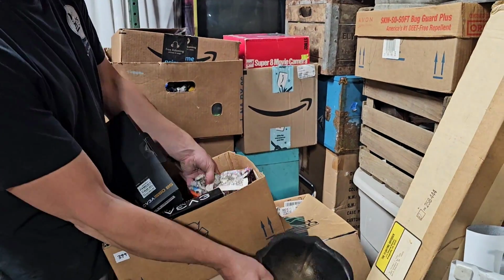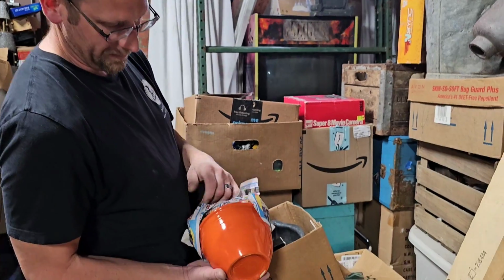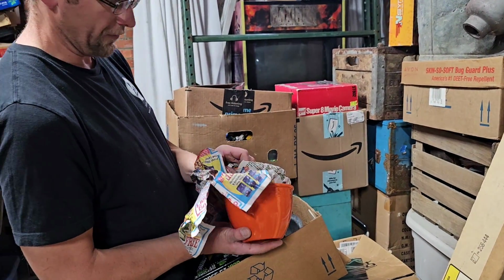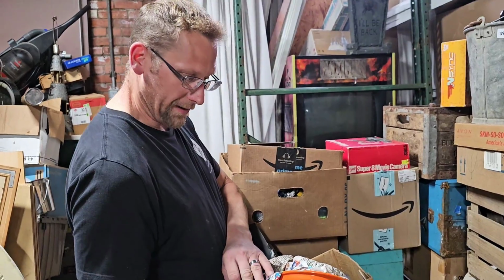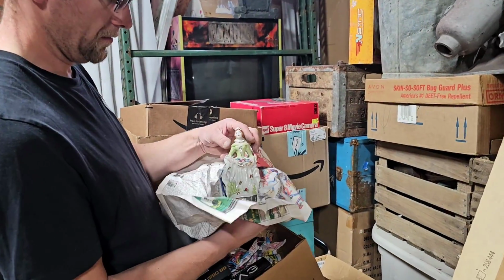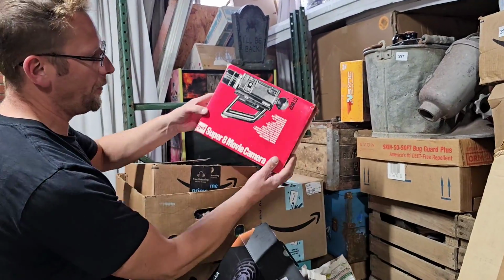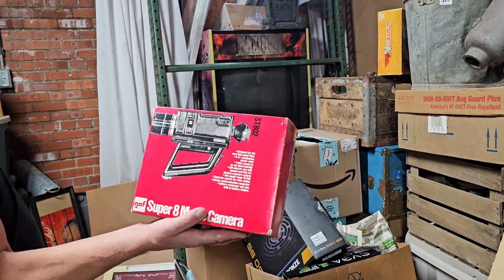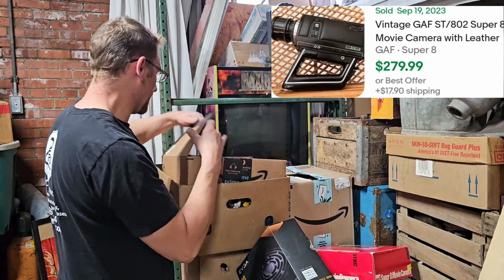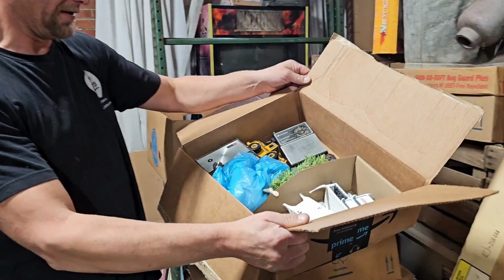Silver plate bowl, and then looks like, oh, this looks nice. Fiesta ware. This is a nesting bowl set. So we got a blue, another orange in there. So we'll probably have 4 bowls, but we got 3 at least. Some kind of little statue. Super 8 movie camera in the original box. Definitely makes it more valuable. Some people just like to collect old electronics and things like that. Oh, cool, cool. I like my toys.